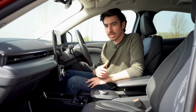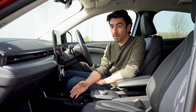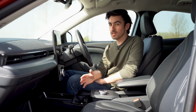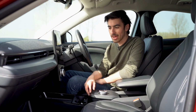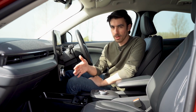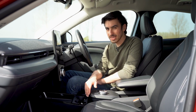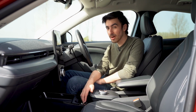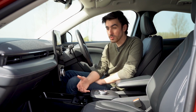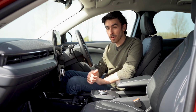Now luckily pricing is a little bit more straightforward. So if you go for a rear-wheel drive car, prices start at £40,350, and that goes up to £46,650 if you go for the all-wheel drive model. There's also a first edition which comes in at a pretty expensive 58 grand and is fully loaded. The only thing though is that pretty much all trim levels are really well equipped.